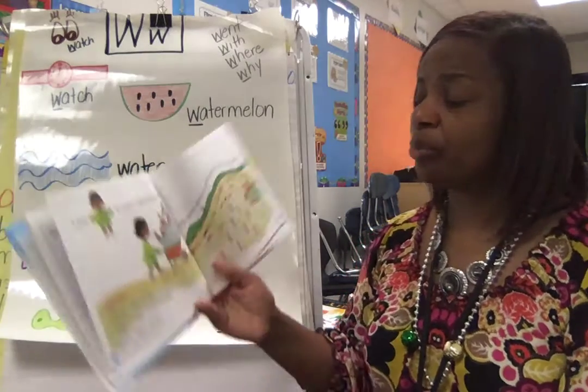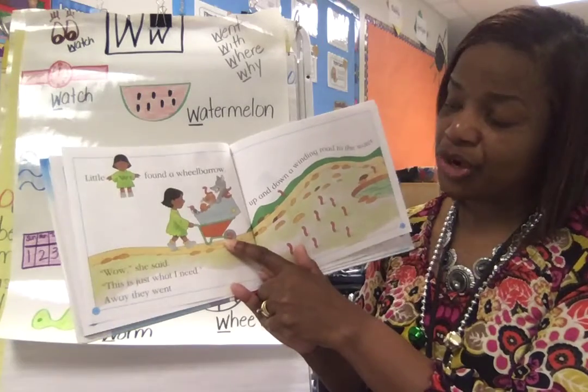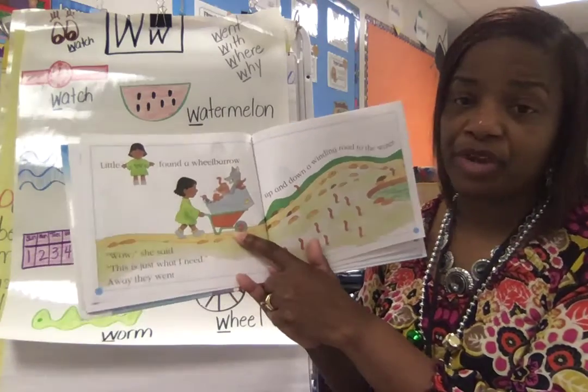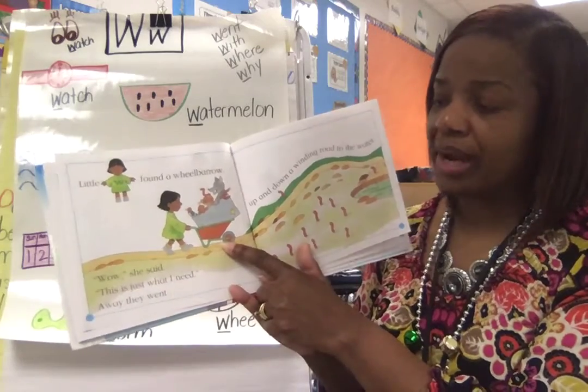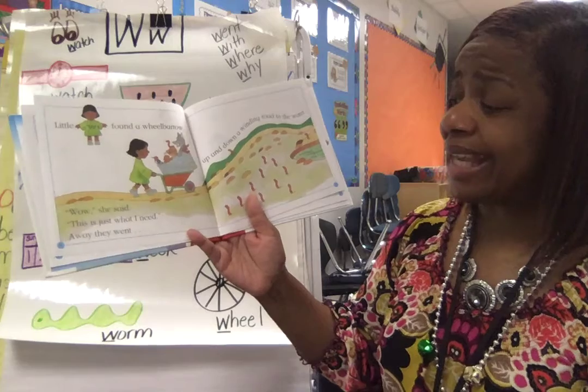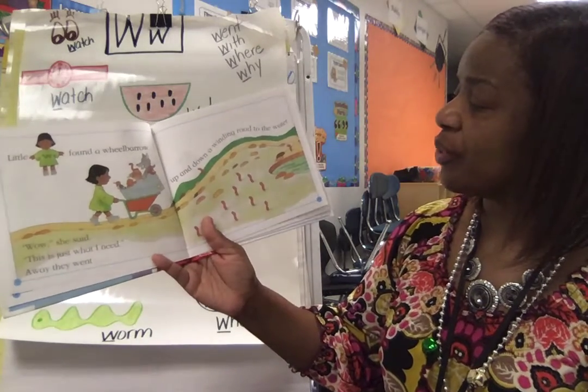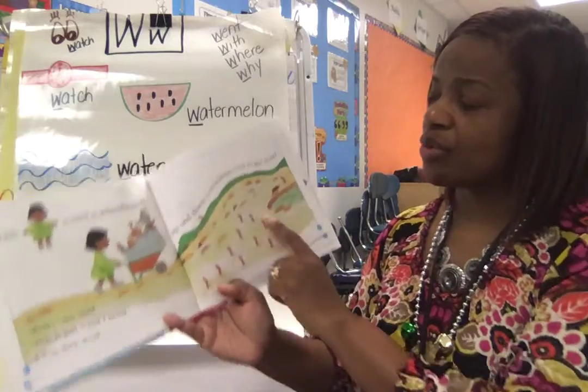Little W found a wheelbarrow. Boys and girls, a wheelbarrow is used to carry things like people put dirt and rocks and things like that in there. I don't know if you've ever seen that, but it's called a wheelbarrow. Wow, she said. This is just what I need. Away they went, up and down a winding road to the water. A winding road.